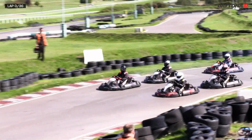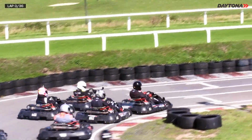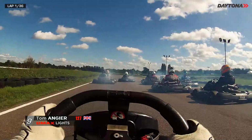So Juliet in pole position and then Fryer alongside. This could be a really interesting race. They're going to come off the tight hairpin and onto the rolling start. Some drivers' races will actually start about now as they get onto the throttle. Green flag flies and away we go down to the first corner.